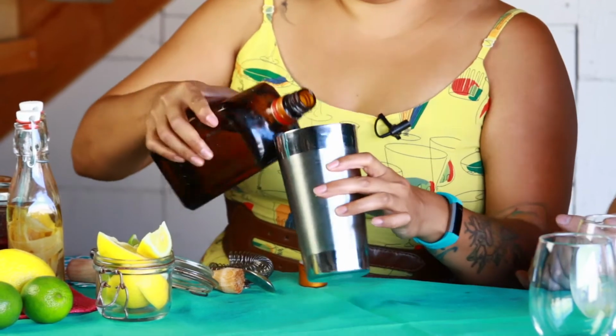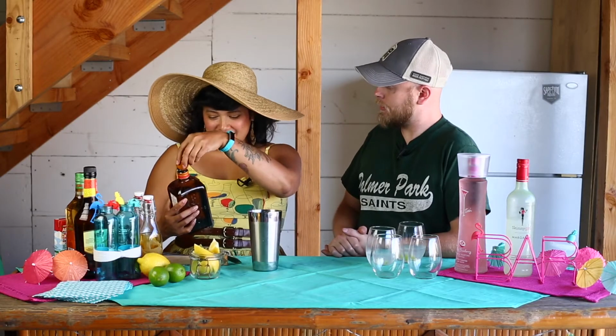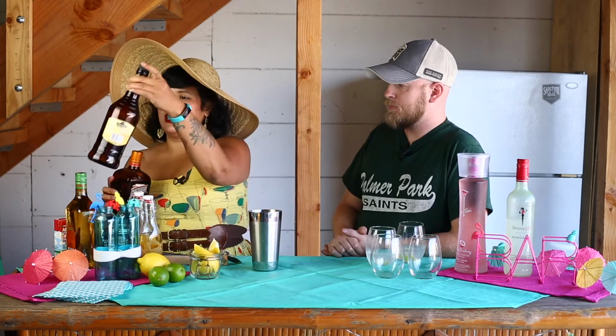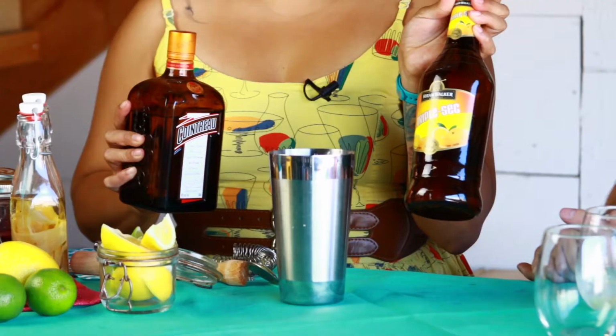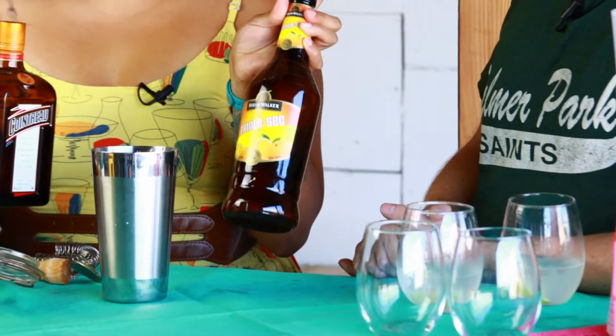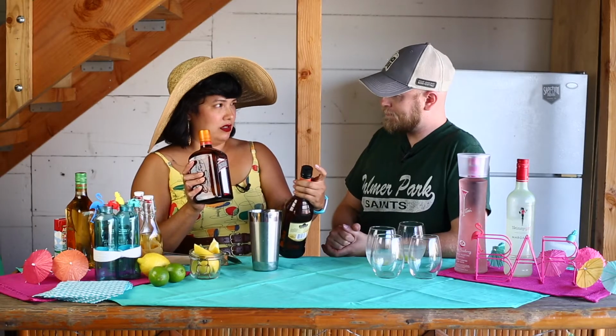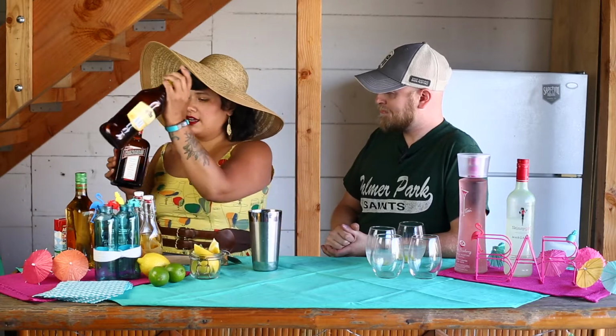What is Cointreau for us lame folk? It is an orange liqueur. Triple sec is kind of like a citrus-flavored liqueur, very sweet. And Cointreau, probably 3 of something, huh? Yeah, triple sec. I think it's triple sweet. Cool. I think that's what it means.